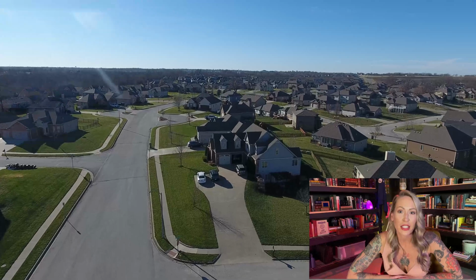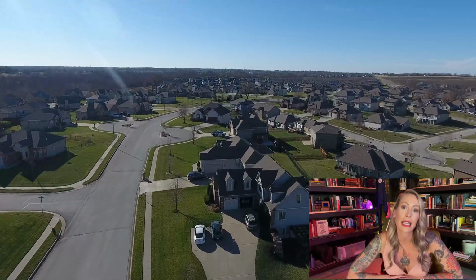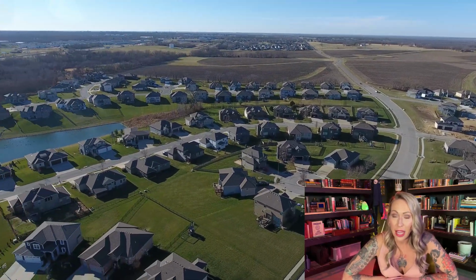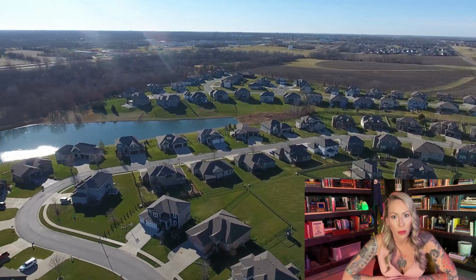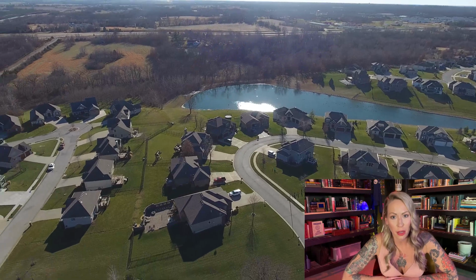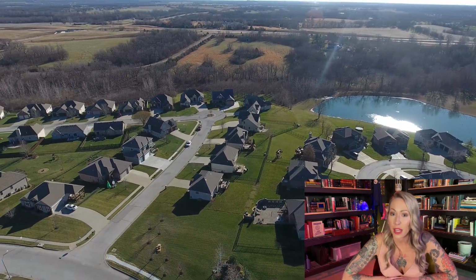This subdivision has quite a few pilots and high-ranking officers, professors, large families. It's really a great neighborhood for kids. Houses run about $350,000 and up, and it's all new construction pretty much. So really gorgeous homes, very family friendly, but it definitely comes with that price tag.